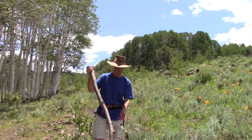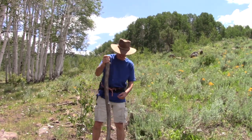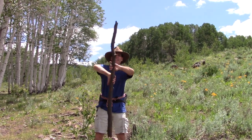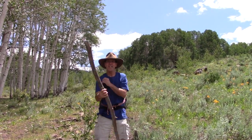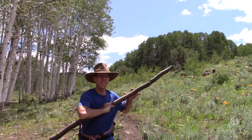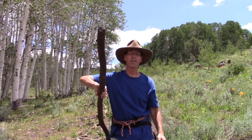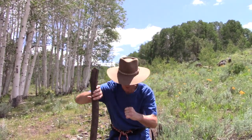I found a walking stick. It's a good, sturdy walking stick. You know, it helps you on your balance. Plus, if you're being attacked by bears and wild animals, you can do your spins and take them on. Say, come on, bear, I'll take you on. Whoa, I'll take you on. Boom. And then you realize, bear means you no harm.